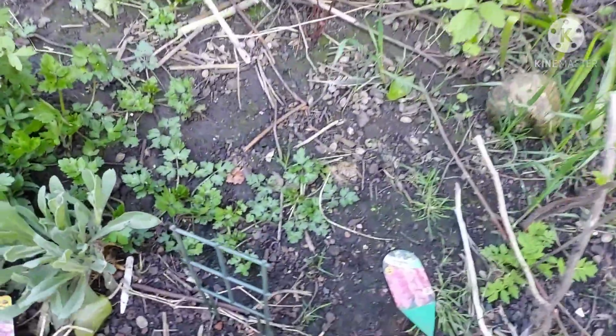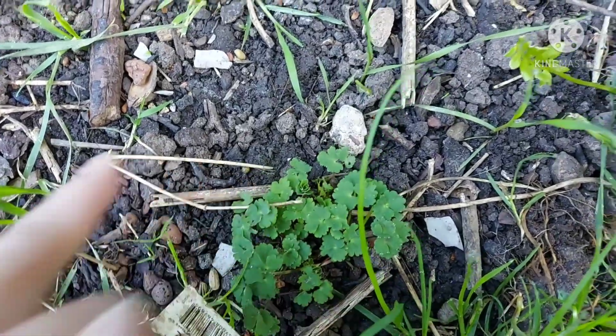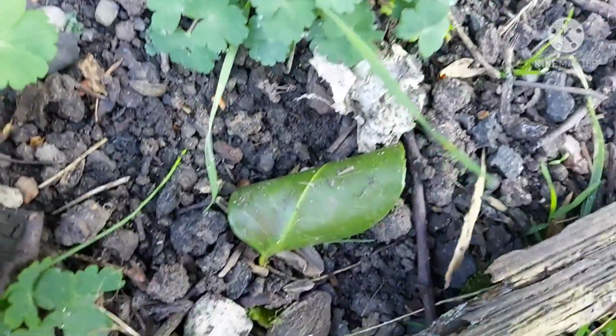So I need to do a bit of a weed in here, but I'm just going to leave it for now because there are still plants popping up. You can see here, this is Aquilegia. And there's some more Aquilegia popping up. And there, that little Aquilegia's got buds on it. Oh, and that one has as well.